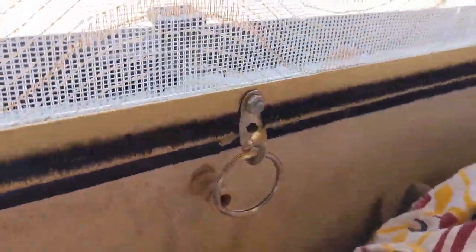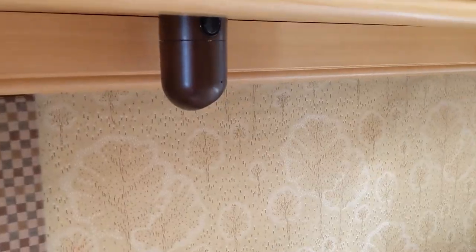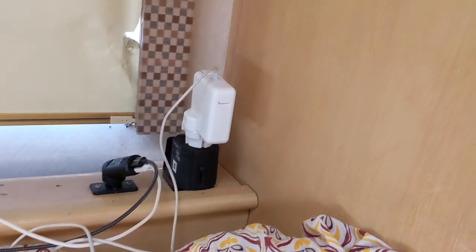And the one at the side here, that's fine. You can see what the old owners have done there. They put a little catch on there, but this blind comes down. I'll show you here. Like that. Okay, 2 spotlights there, and you can see we are charging things up as we go. So that's the fixed bed area.